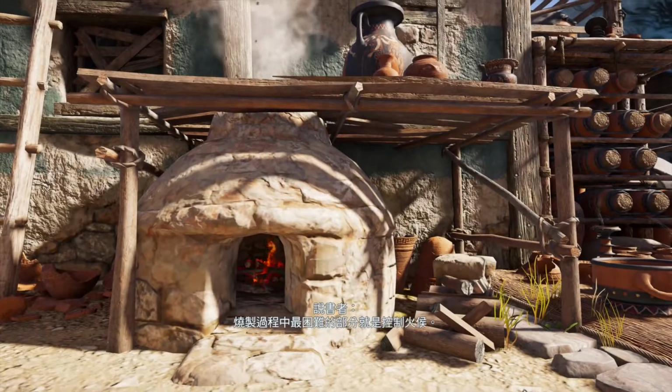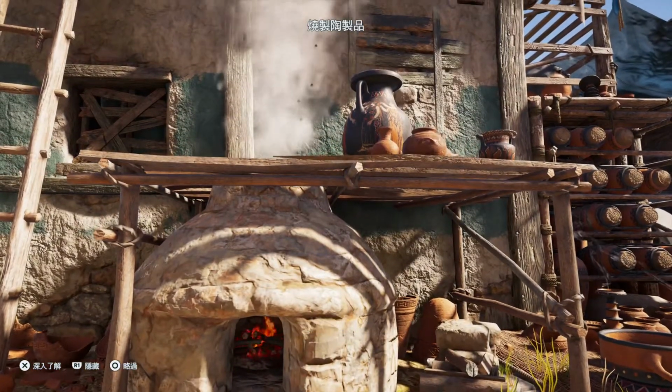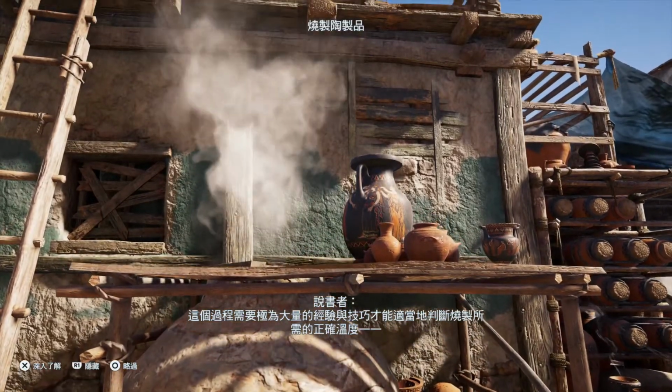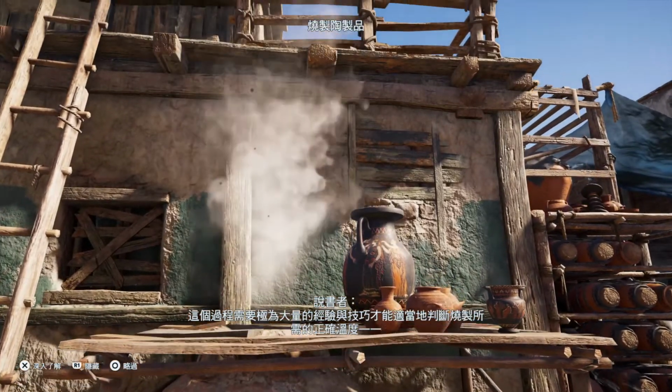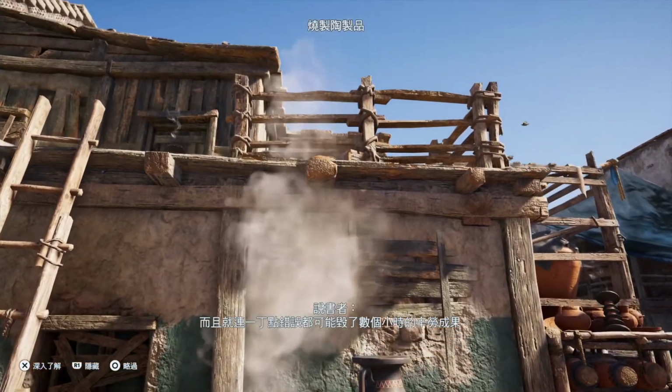The most difficult part of the firing process was managing the fires themselves. It required an enormous amount of skill and experience to properly judge the exact temperatures needed, and even the smallest mistake could ruin several hours of work.